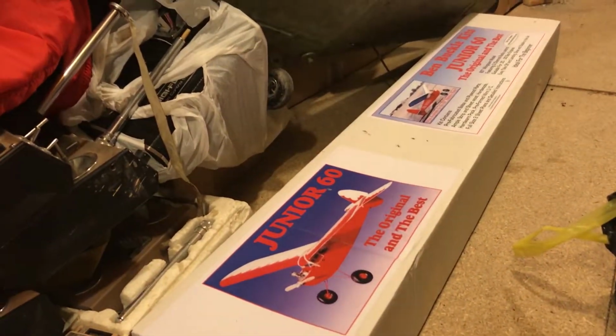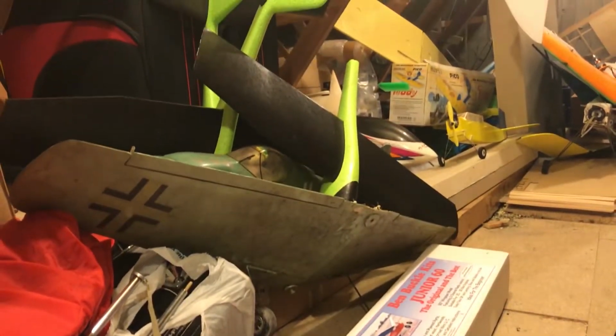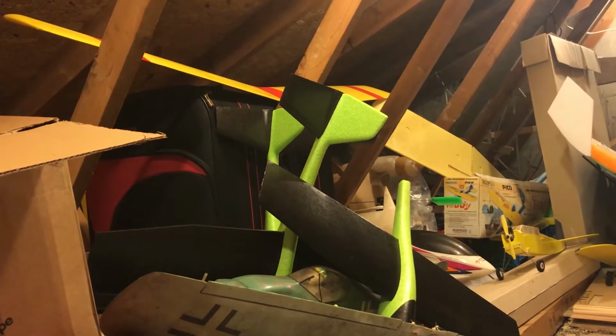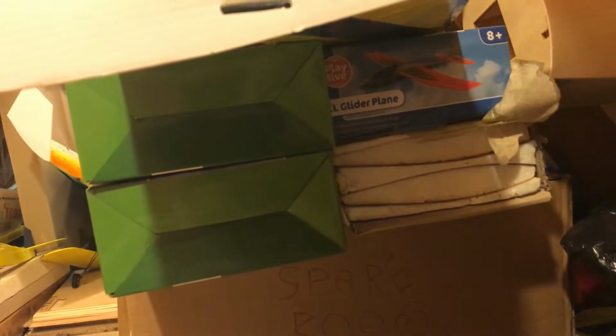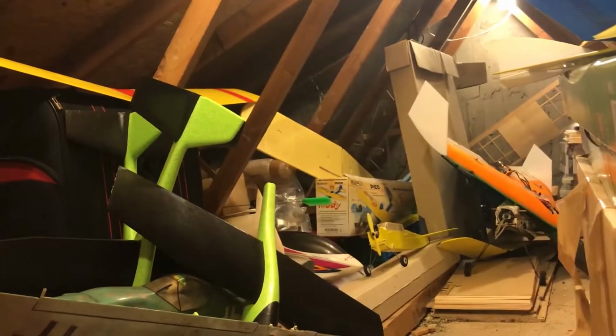Right, so panning round a little bit around the workshop, around the storage. On the floor here we've got Ewan's Junior 60. That was a Christmas present that we're hoping to start soon. You can probably see there's a couple or three Lidl gliders on the left, and there's another three boxed ones on the right. Yep, in those boxes there. They are all planned to be converted to radio.